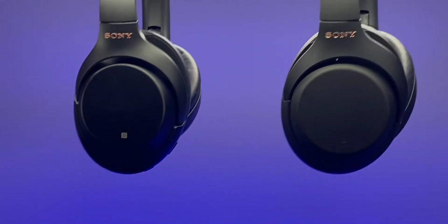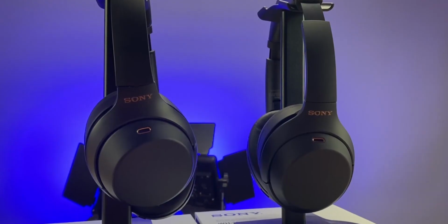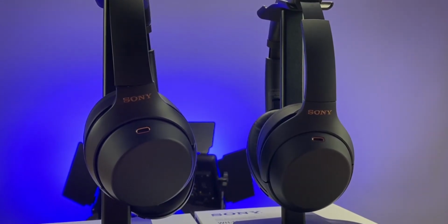So I like both of these, but the good thing is both of these have the Sony Connect app, and you can adjust whatever you want to fit your sound profile inside of the app. So as far as sound quality goes, I'm just going to give these things like they're even in my book. They're even. They both sound great out of the box.